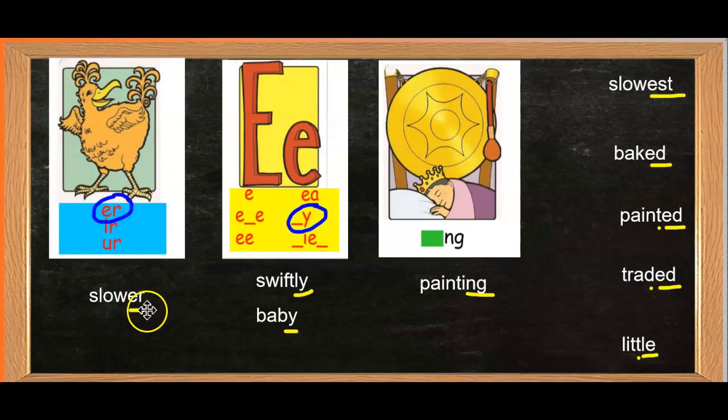ER at the end of a word says er, just like bird. LY at the end of a word with another vowel in it says lee, just like two-syllable Y says E, it makes the long E sound. A word with two syllables and a Y or an LY at the end says E or lee. Here's another word, baby. There's another vowel in this word, so the Y at the end of the word makes the long E sound, E.